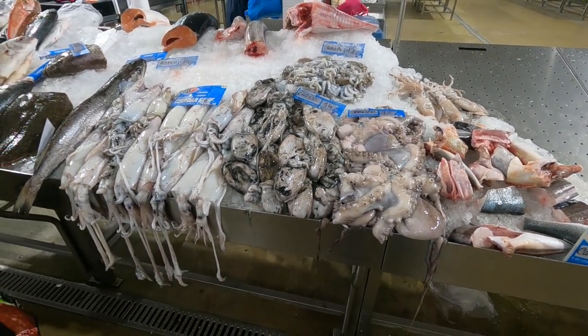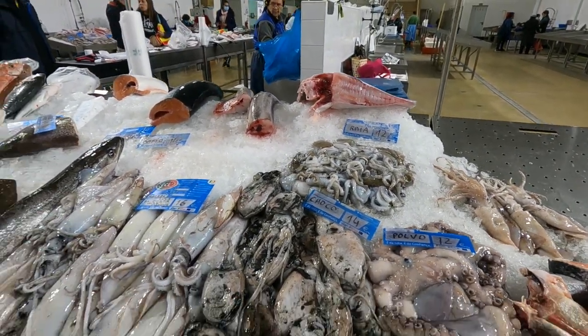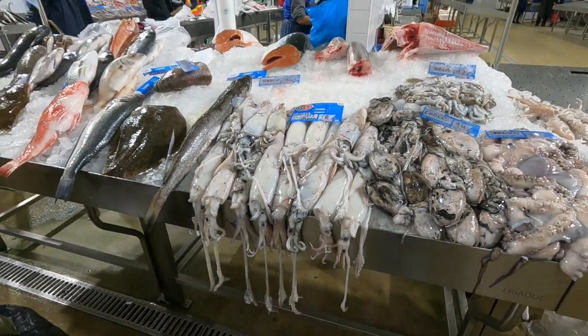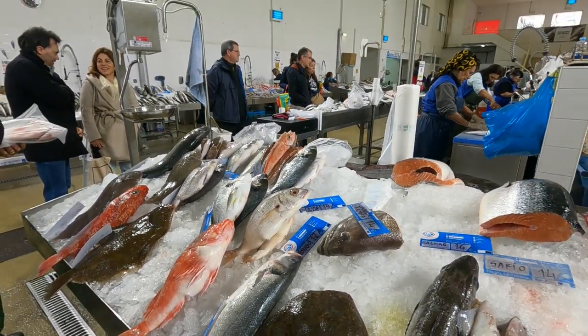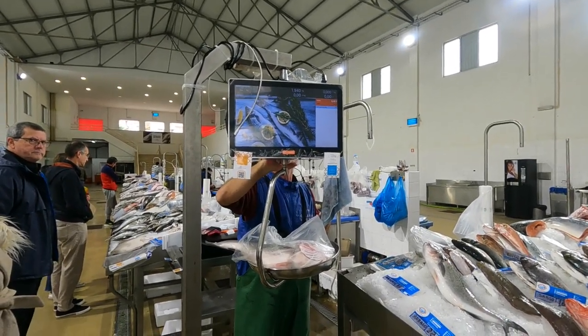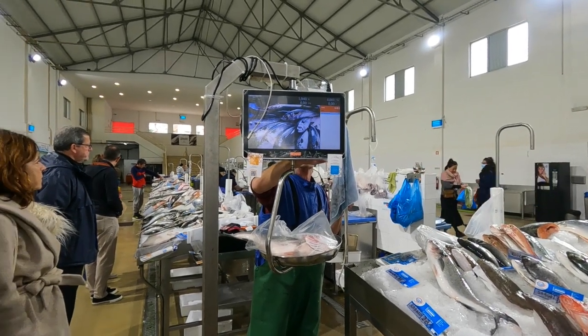And the choco, which is cuttlefish, €14. Not too sure what raya is. Ah, it's a Nazaré lula, €16. So many types of fish, and also fresh and amazing looking. Coolest scales I've ever seen. You've got your photo on it there, and here's the price. So grateful to our friend Madonna for bringing us here this morning.